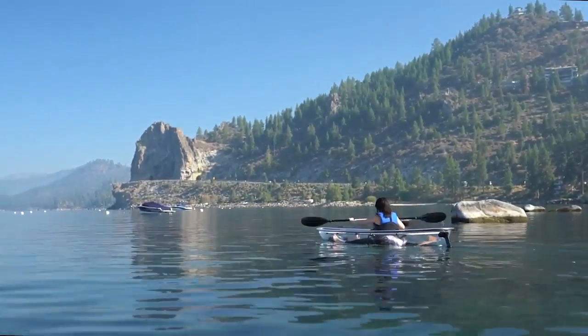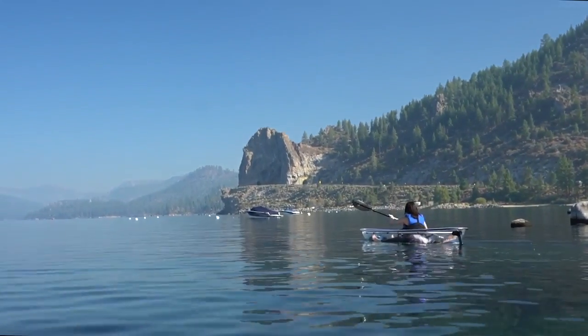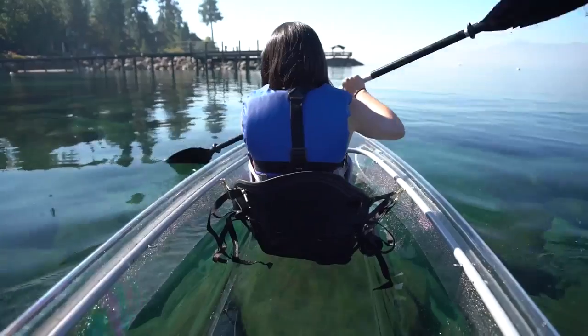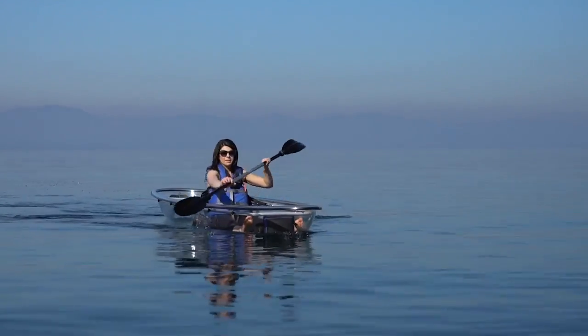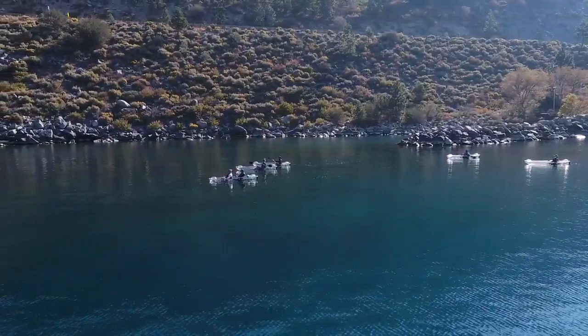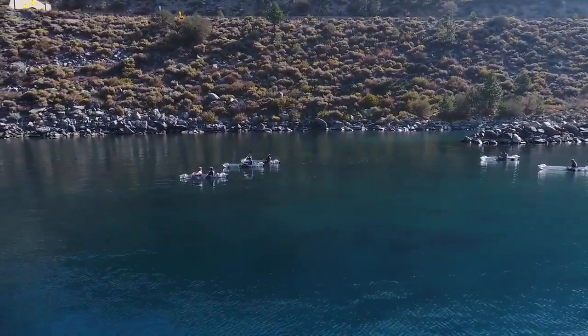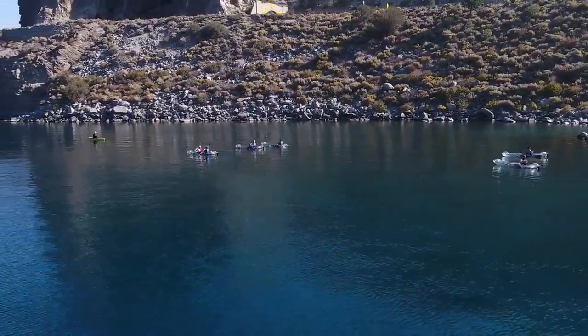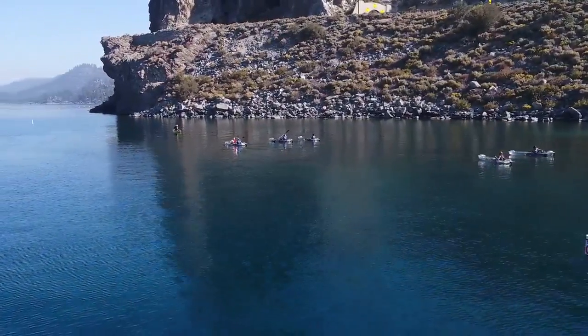Wow, this is awesome. Clearly Tahoe is such an amazing, unique recreational activity in the Lake Tahoe area. We started about 4 years ago as a way to be able to share that underwater experience with guests without getting wet. It is a new activity that's suitable for everyone, all ages and skill levels, adults, grandma, grandpa, kids, anyone 5 and up can take part in this activity.